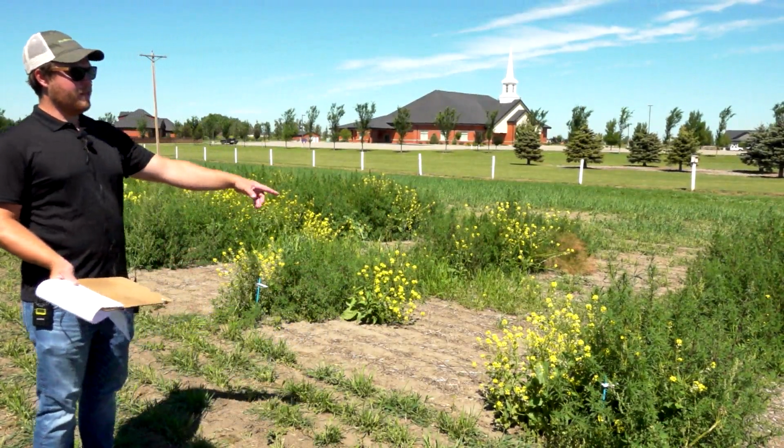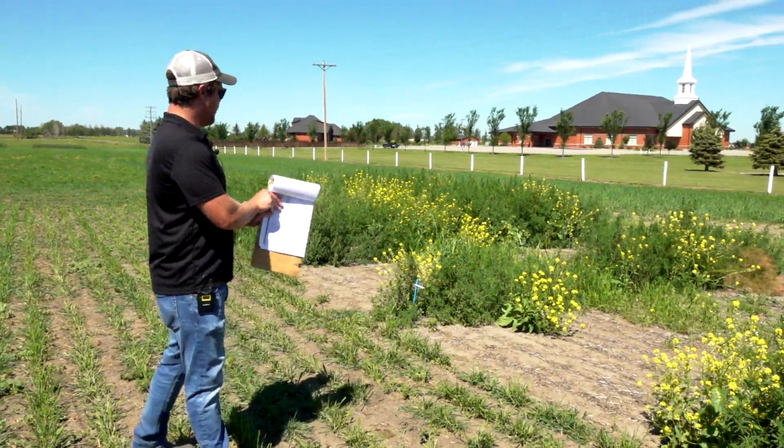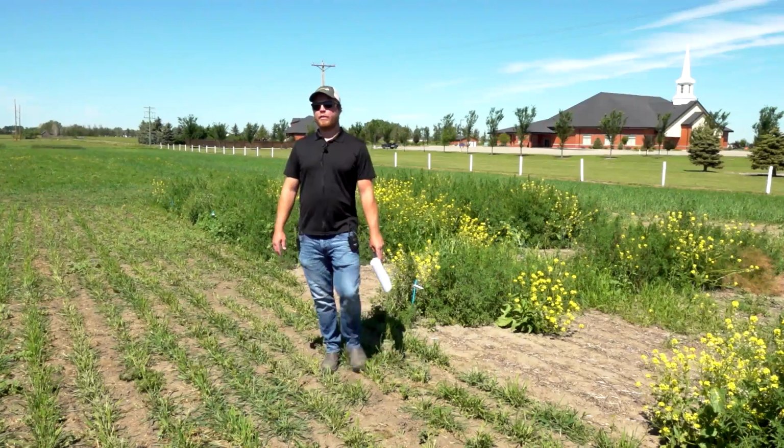If you look at some of these plots here, you do see very little kochia and extended control in a few of these plots, which I bet are probably Authority. I'm right. Yes?